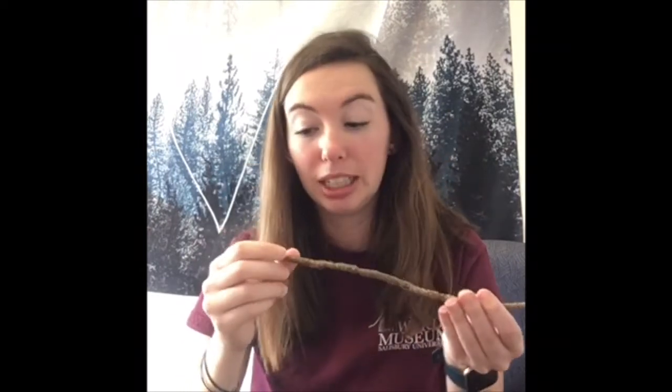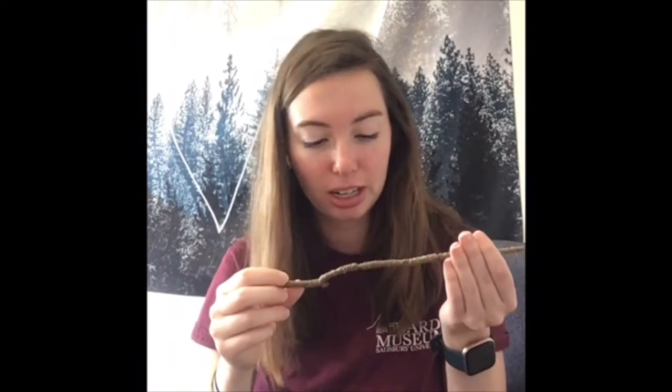A stick. This stick is very bumpy. You can see it's got lots of little bumps on it. You can even smell it. Smells like a stick. Smells kind of like a tree. Very bumpy. I like feeling this. All right, let's look at our next bag.